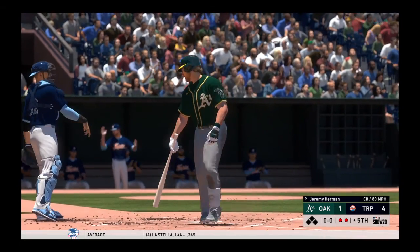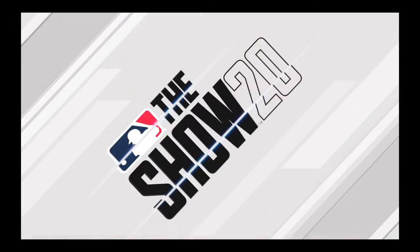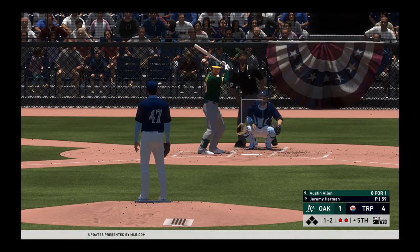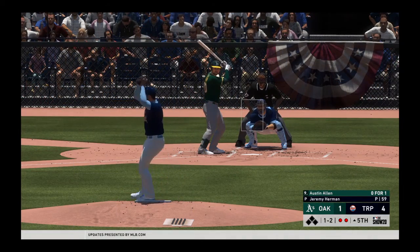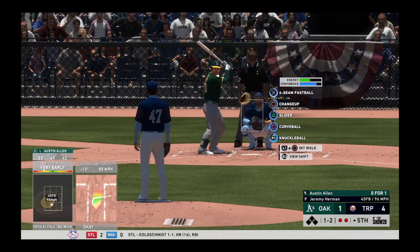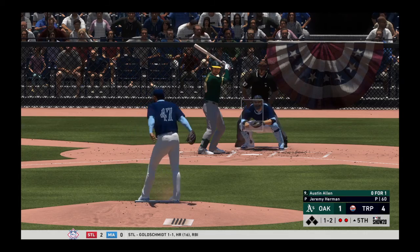And he struck him out. Strikeout number 8 now in the ballgame for him. Stepping into the box, Austin Allen will attempt to put the ball in play for a change here with the first 2 guys going down on strikes to start the inning. 5th inning here in a 4-1 ball game.